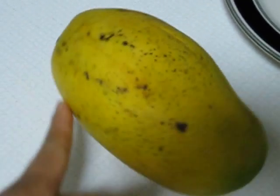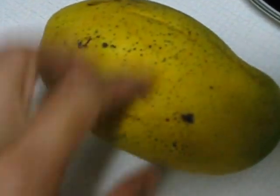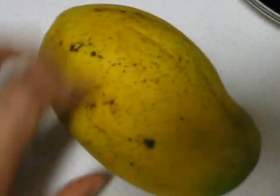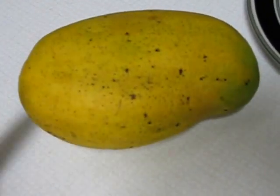And this one, I have never tried. This is from Haiti, I think. I never tried, because I think I never seen this before. That's new to me too.